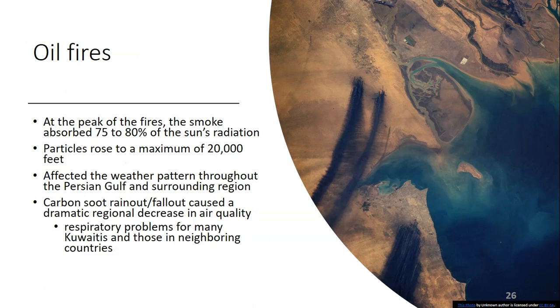At the peak of the fires, the smoke absorbed about 75 to 80% of the sun's radiation. So it certainly blocked a lot of the sunlight reaching the surface of the earth at that location, obviously. And the particles rose to about 20,000 feet. It definitely affected weather patterns throughout the Persian Gulf and the surrounding region. And you can see here in this image the direction in which the trail of all of that soot is going.